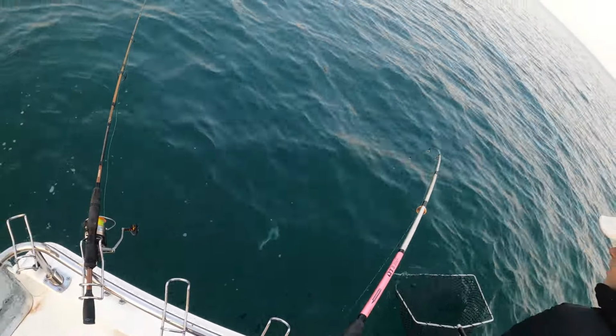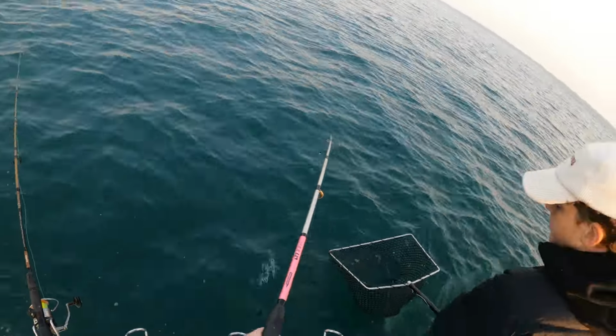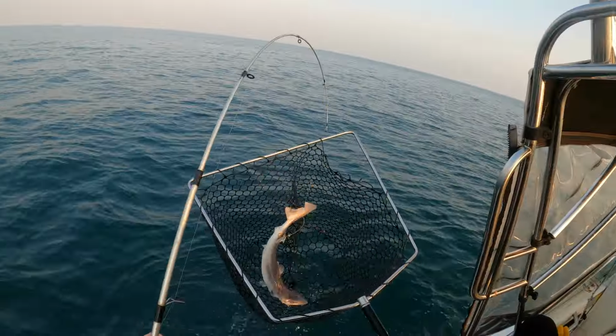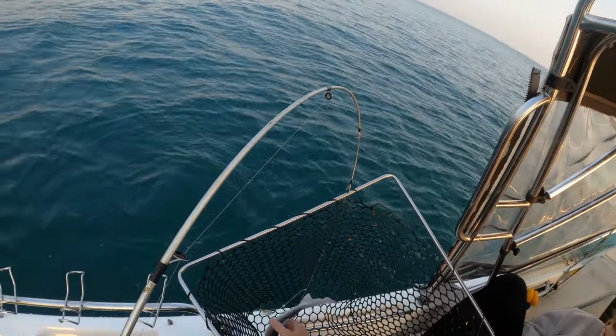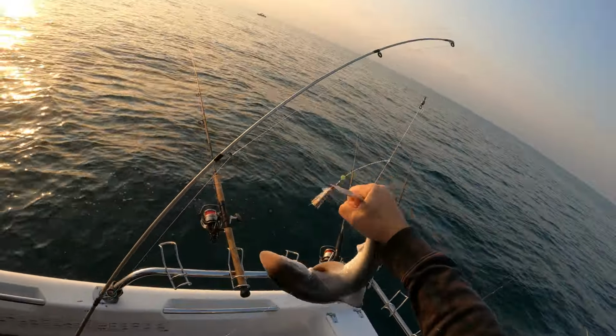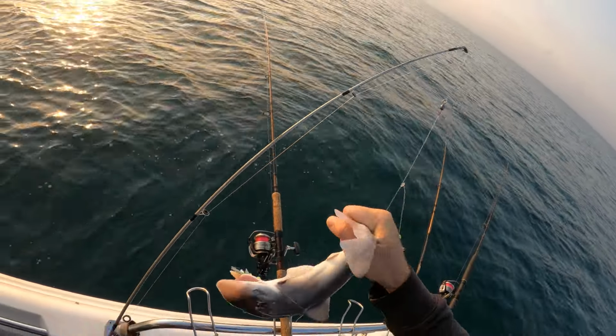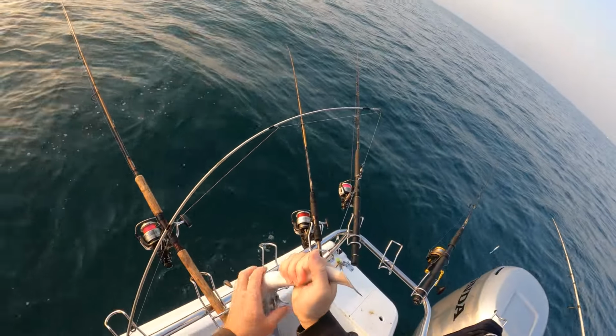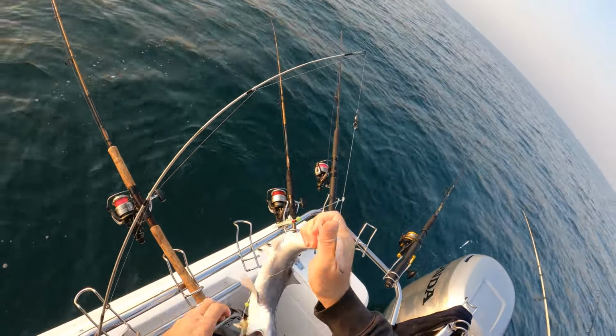It's a gummy, tangled up. A little gummy. Oh well, he's not big enough. Thank you. Little gummy shark, all wrapped up. As they are, don't bite me, little fella. Trying to help you here.